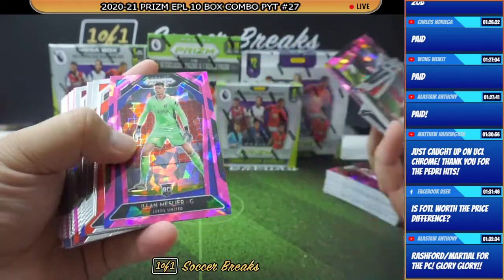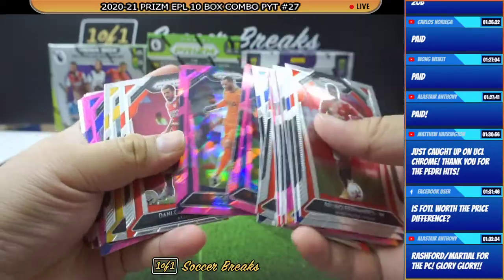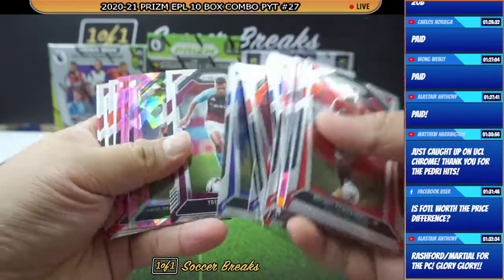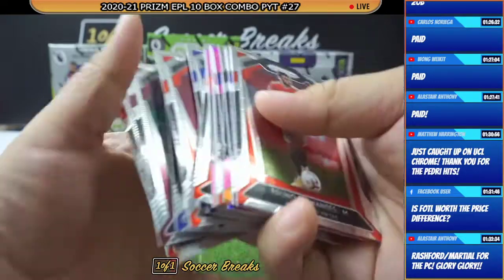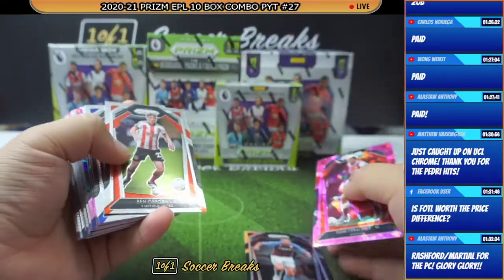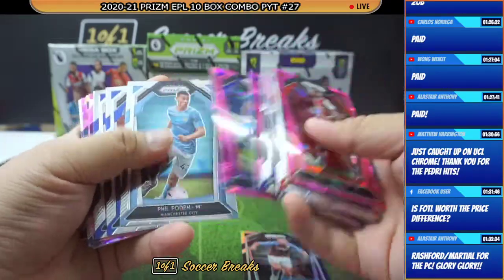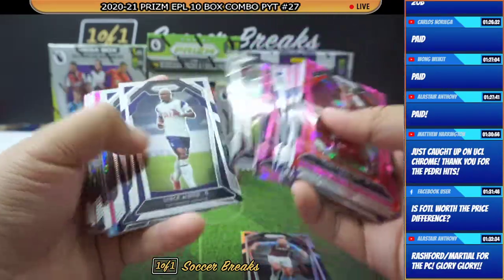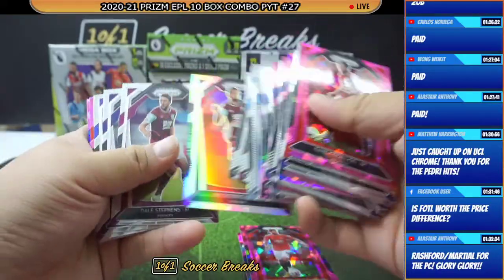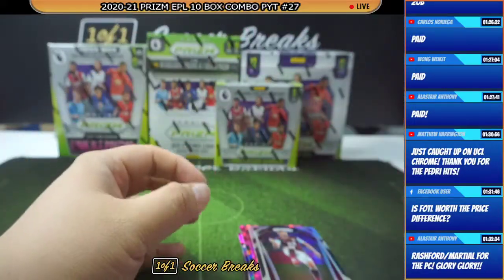Alright, here we go. Willy Boly, Ilan Meslier, Ben Osborn, Nathan Redmond, Youri Tielemans, Hugo Lloris, Matt Targett, Aaron Cresswell, Anguissa, Neco Williams, Sambou Silva, John McGinn, Romain Saïss, Olivier Giroud, Yerry Mina, Lewis Dunk, Sean Longstaff, Phil Foden, Robbie Brady, Bruno Fernandes, James Rodriguez, Curtis Jones, and Pablo Hernandez.